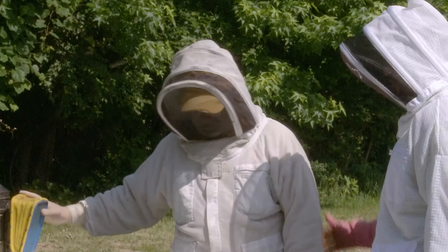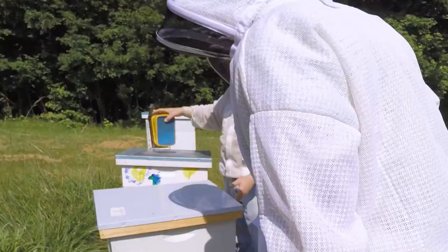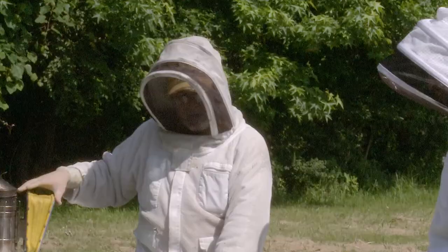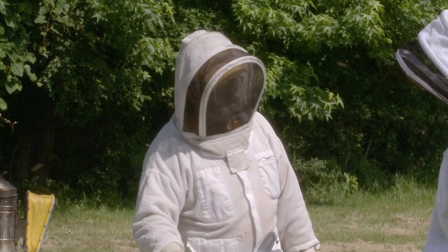So we smoked them in the front. We've waited about 60 seconds. We're going to lift the back. All right, put a little smoke under here. The reason we're opening this hive is because I just got these bees from somebody's house last week, and we want to see how they're progressing.